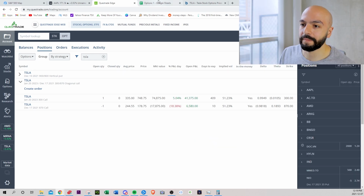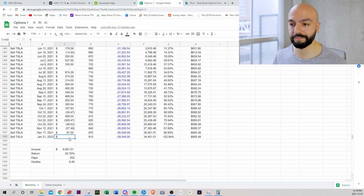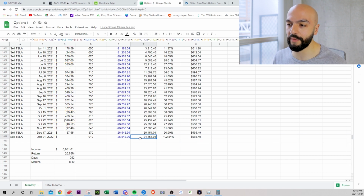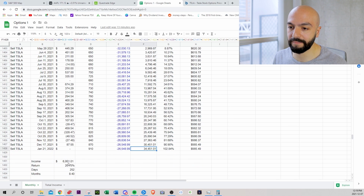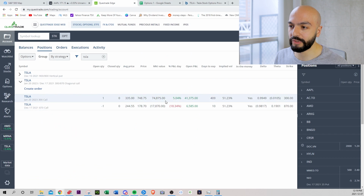$4,000. If we update this, so I was assuming I'd make $0 on it, which is fine. But if I get assigned January 2021, I should update this formula, stupid formula, but I would have made $34,000 total. I paid $33,500 on it. And then I'm not really taking into account the cost of the leap or the gain on the leap that I'd be making, which is this $41,000. But we'll deal with that.